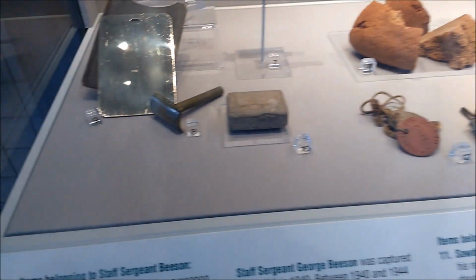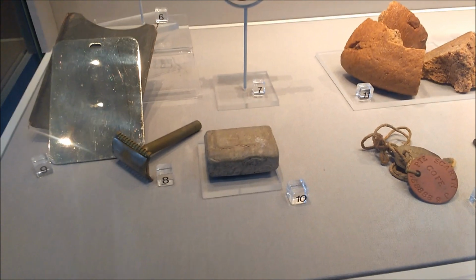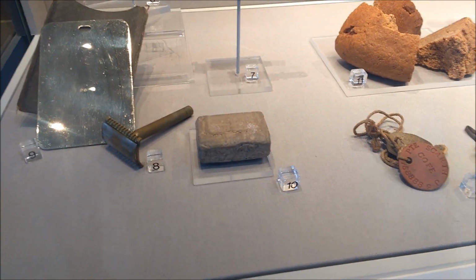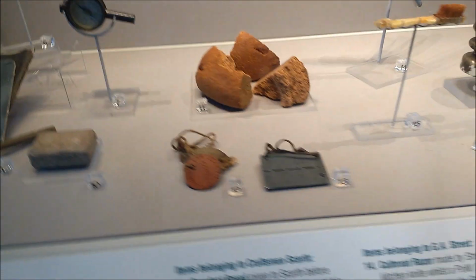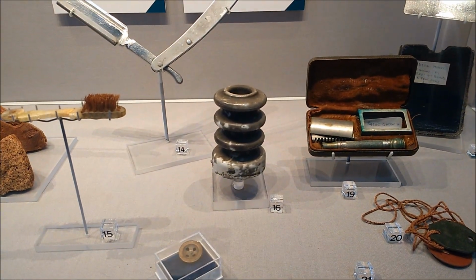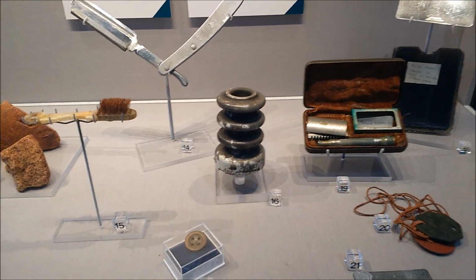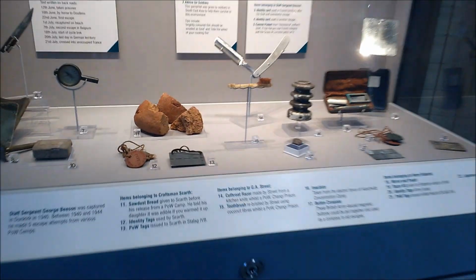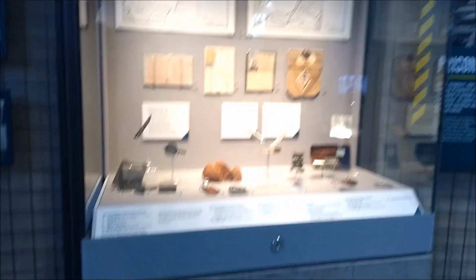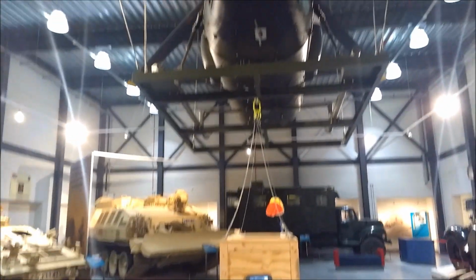Oh, here's some soap that's said to have been made from human fat, but I have no idea why there's an insulator coil there from the electric fence at Auschwitz, it says. I'm not quite sure the relevance of that, because some modern kit here.